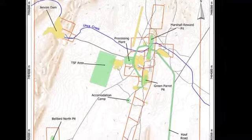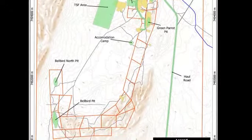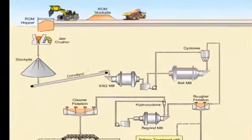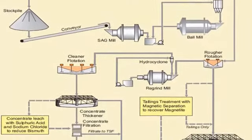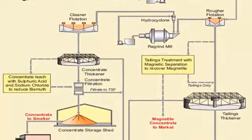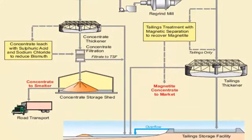So we're midway through a pre-feasibility study. We're looking at a copper flotation project producing between 20 and 30,000 tonnes per year of contained copper in concentrate. We've got gold, we've got lead, zinc. We also have cobalt, tungsten. So the only other slight complexity to the circuit is we're looking to run the tailings through a wet magnetic separator and separate out a magnetite concentrate.